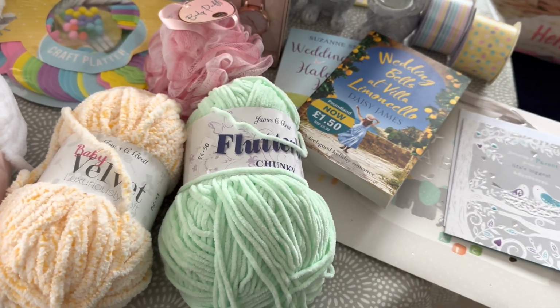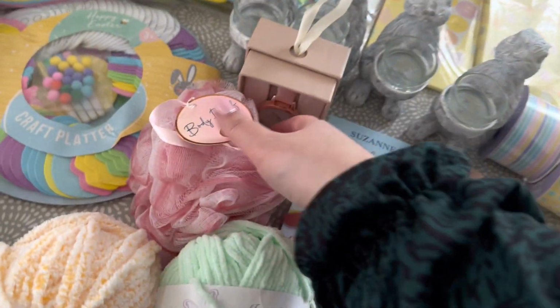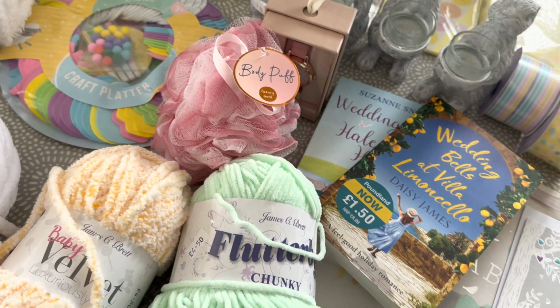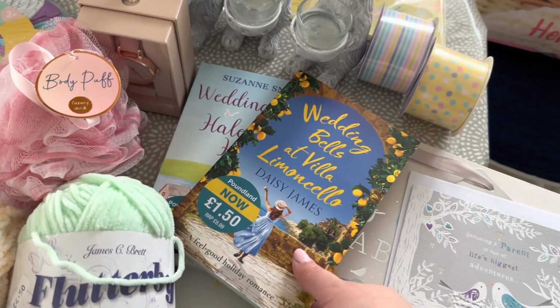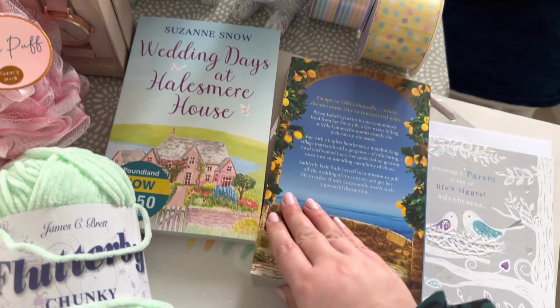Then Poundland I went into because we needed some drinks while we were walking around the town centre. I picked up a body puff because I'd forgotten mine at home and I needed one while I was showering here. I picked up 2 books because, you know, can't go anywhere without picking up books. These were £1.50, so I'll turn them over.